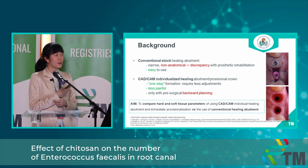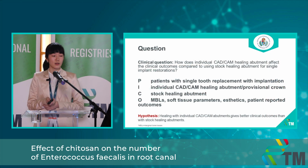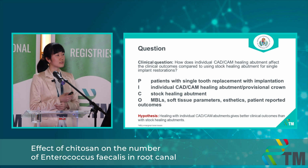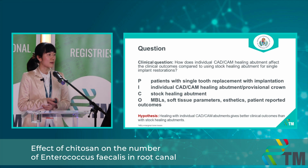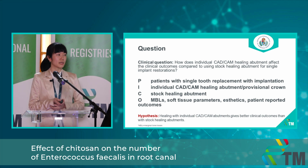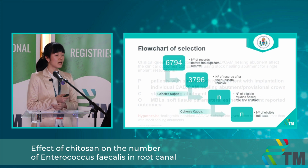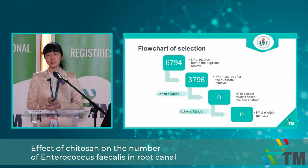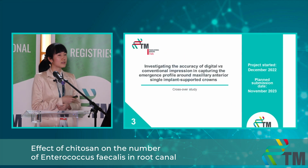So we would like to compare these two types of healing abutments regarding their marginal bone losses, soft tissue parameters, aesthetics, as well as patient-reported outcomes. We hypothesize that using individual CAD/CAM healing abutments will give better clinical results. Currently, we're at the phase of selection with this topic, and my third project is closely related to the second one.